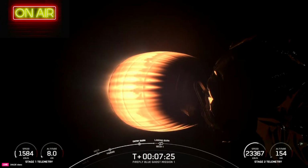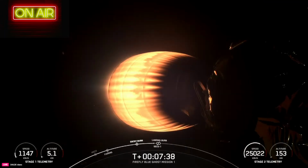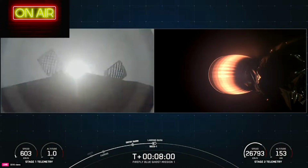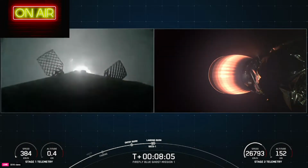Stage 2 FTS is saved. Stage 1 transonic. For the landing burn, we reignite the center E9 engine. And again, that slows the vehicle down just in time to touch down for landing. And we have SECO 1 coming up, as well as the landing burn in just a few seconds. SECO. Stage 1 landing burn. Nominal orbit insertion.